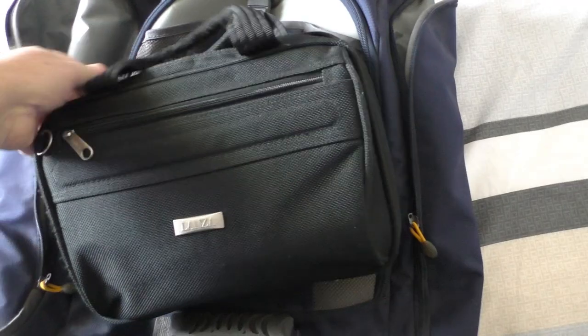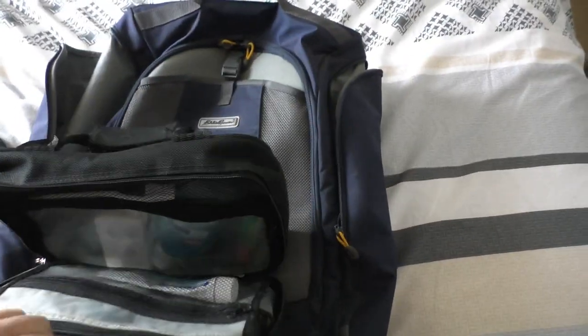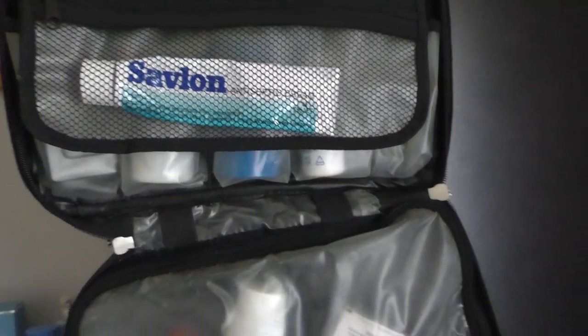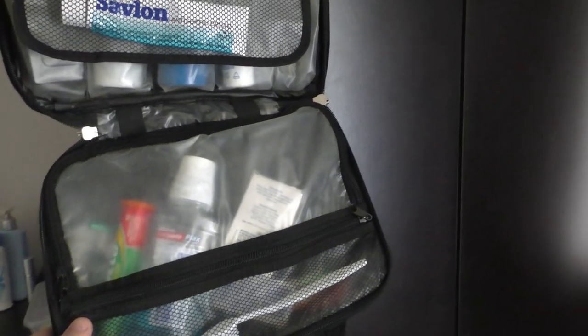This one's more rugged. It's a Lanza bag. We have a few of the Lanza bags for general usage. Nice little hook there to hang it up. Very convenient. Now again, you can take that with you when you're traveling, whether you go motorhome, caravan, camper trailer, or even in a tent. Very useful. All sorts of storage inside it.